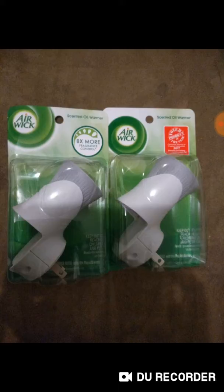Not a large one, but let's get right down to it. So these two Wick scented oil warmers, normally $1.50 each or $3 total, $3.21 with tax. Got for the 21 cents of tax with the freebie coupons, $1.50 each. So yeah, it was free up to $1.50.